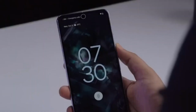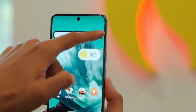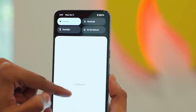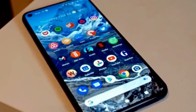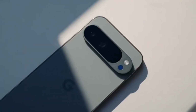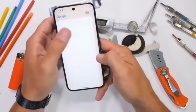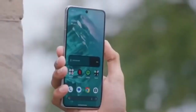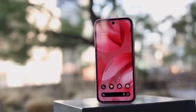Next, faster wired charging. Finally, a real improvement. Pixel phones have never been known for charging speeds, but the Pixel 10 Pro XL is changing that, at least a little. While the regular Pixel 10 Pro will reportedly offer 29-watt wired charging, the XL model boosts that up to 39-watt. No, it's not competing with the 100-watt or 150-watt chargers that some Chinese phones offer, but it's still a welcome improvement for Pixel fans.